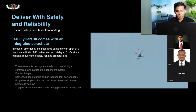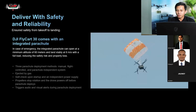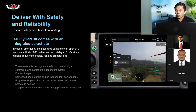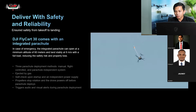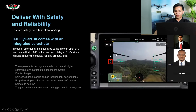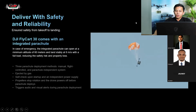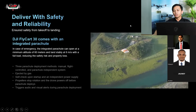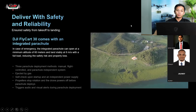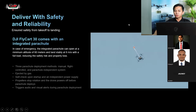So as we see here, our delivery drone has a parachute system, because another worry from the customer side is, what if one propeller stops working or any friction move, and the drone will fall from a very high altitude. It can damage the drone, or the whole thing heavily. And what if we also bring a payload, right? So we also need to worry about our cargo safety. For that reason, our delivery drone will come with a parachute system.